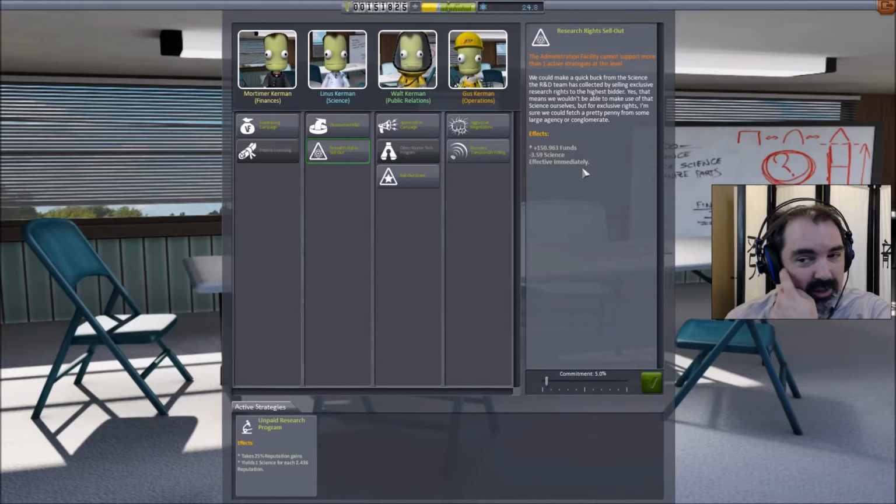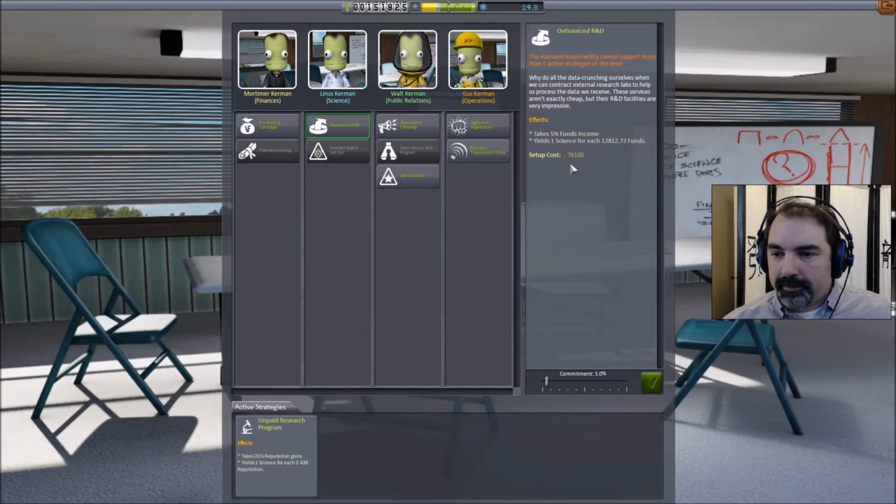So this allows me to immediately convert science into funds. And this one takes funds income and turns it into science. Setup cost 228,000 funds. Wow. Skip that.